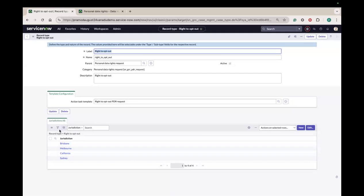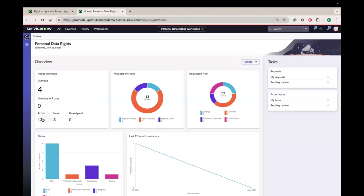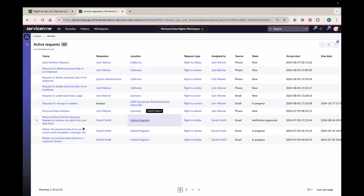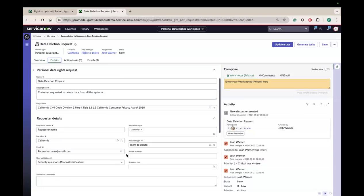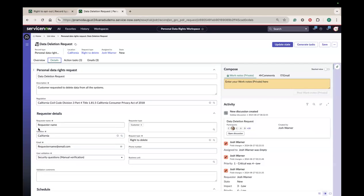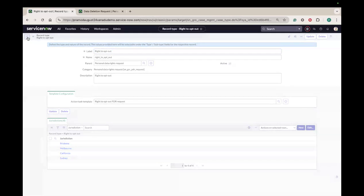So only when the location field, which means if I just go back here, open the task, one of the existing records to showcase what I was saying. Let me pick the same old record, go to this details. So based on the location that was selected, what request type should be shown can be configured with this particular option. So only when respective jurisdictions are selected, then the respective subtypes are shown as part of the PDR request.